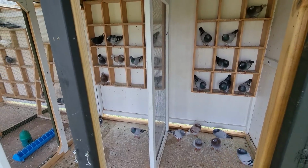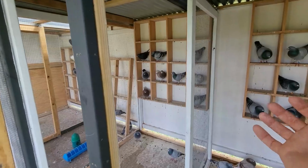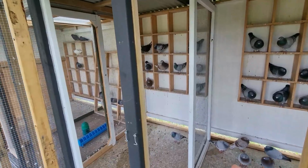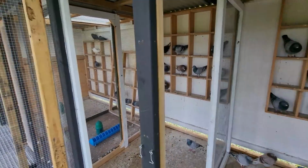Let me put some comments down below. Which birds do you think we should send? Which babies should we breed from? Grab from the babies from certain pairs. I think it's some of the Leo Storm ones. We may even look at Schoch ones. Not really sure. We've got a few Vanderbolts as well that are looking quite promising in nests.